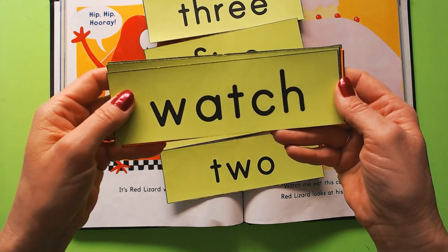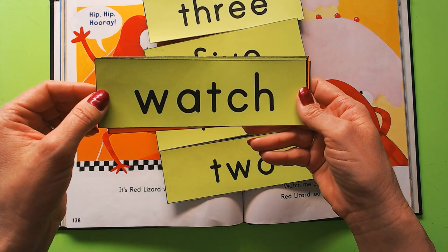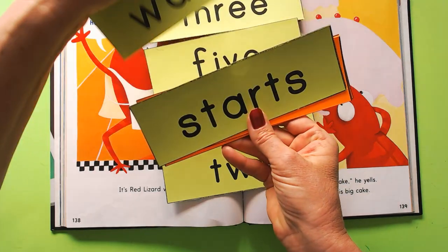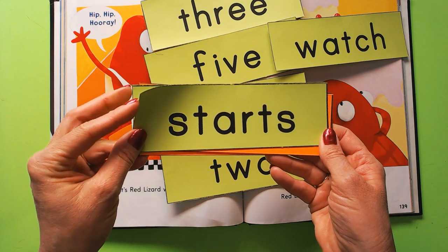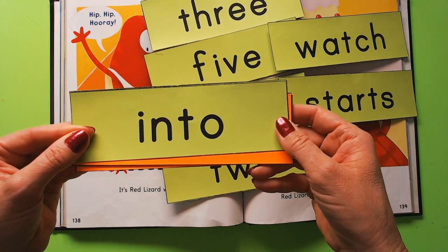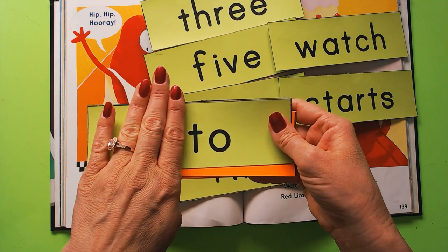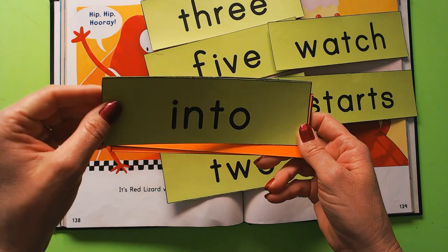And then we have watch. That's tricky because the A says aw. Like, my son got a brand new watch for Christmas. A wrist watch, so he can tell the time. He actually did. This one says starts. Like the movie starts at 8 o'clock. Starts. Into. Hey, that's a compound word. It has two little words. In. Two. Into. The snake went into the bushes.